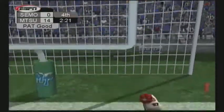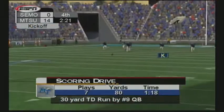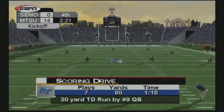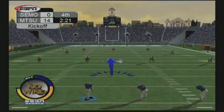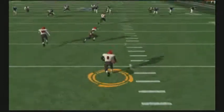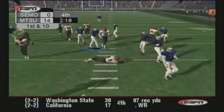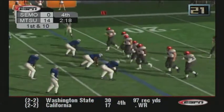Is good for the extra point. Middle Tennessee takes a two-score cushion, but anything can happen. They're up 14-0. Number 22 is back to kick it away. Not much behind this one. Number 9 makes the catch. Number 54 will make the tackle on the return. Ball at the 27-yard line.